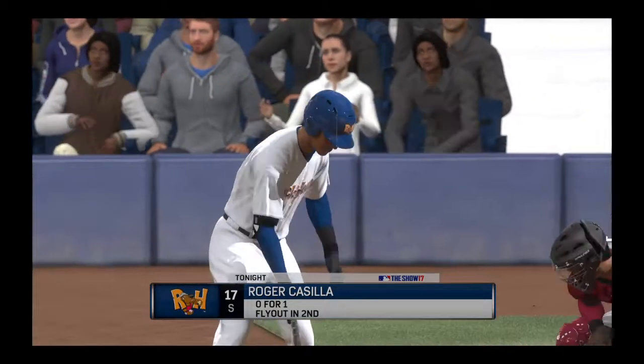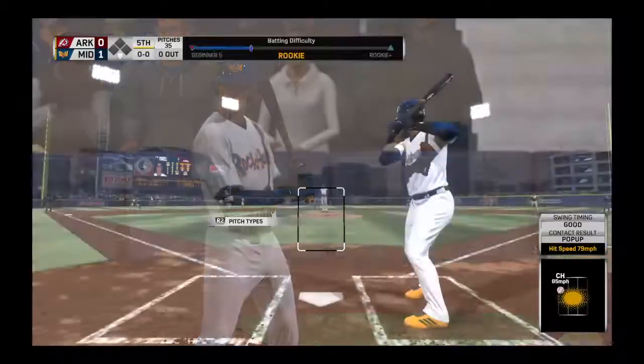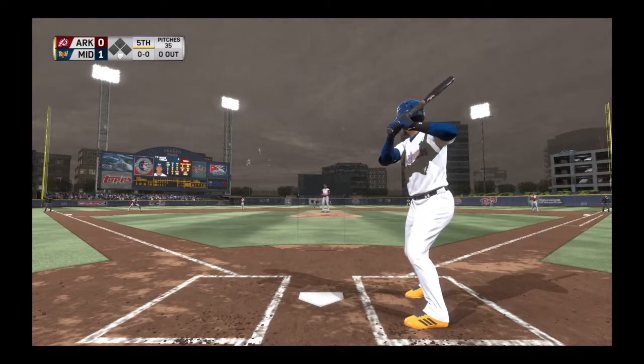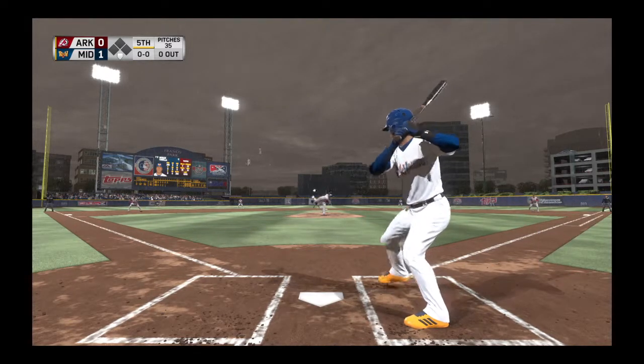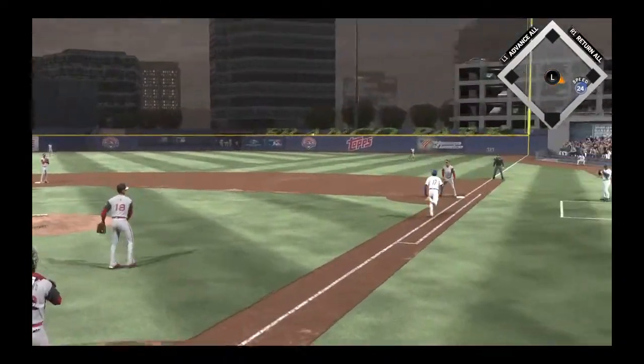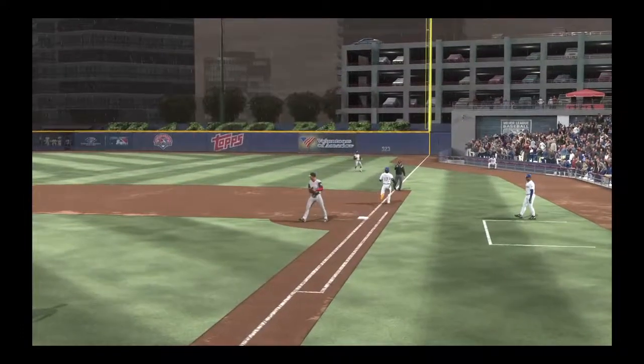Stepping up to the plate, Roger Casilla. He's 0 for 1 thus far. Catcher, Roger Casilla. Dribbled back toward the mound. And a rather easy first out.